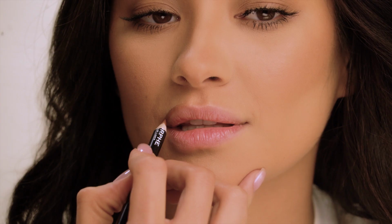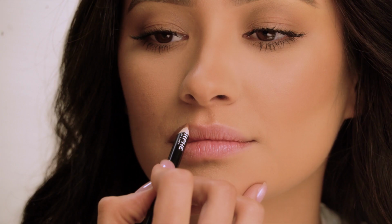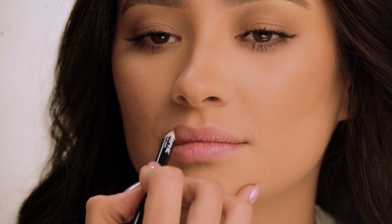So you're starting with this liner. Yes, so I'm starting with this liner, and you want to keep it close to the lip line as you're starting here at the outer corner. As you go up towards the cupid's bow, you want to start overlining because you want to create a pout. You don't want the lip to be overdrawn all throughout. So where are you overdrawing? Closer to the cupid's bow.